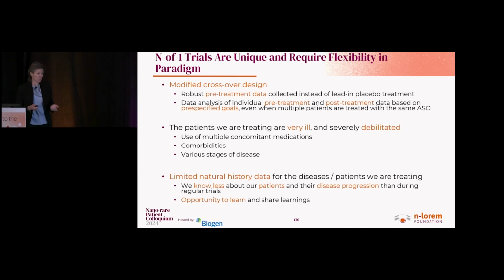We also know that our patients are very ill and severely debilitated, they come into this clinical trial on multiple medications, they have different comorbidities, and they're at various stages of the disease. So we do not have a homogeneous type of population, where you try to pick the patient that's just right for your clinical trial. We take everyone and we try to help everyone.